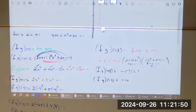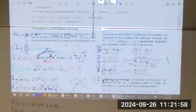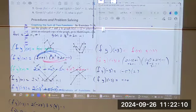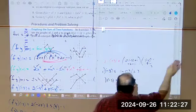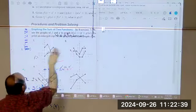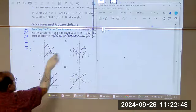I'm going to start with number 10. Of course, number 10 doesn't give you anything to actually plug in. It's all about ordered pairs. If you don't have an actual f of x equals 5x minus 3, if you don't have something to actually plug a number into, all you have is a picture. It's about ordered pairs. You do it the same way.